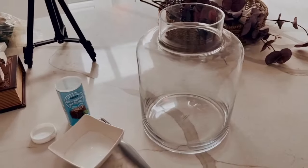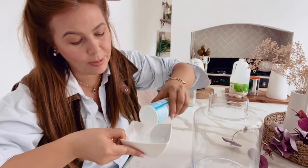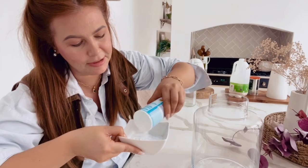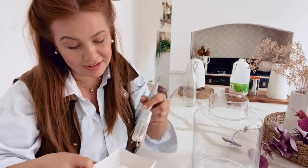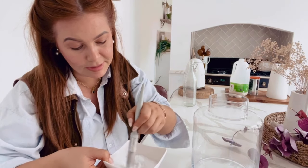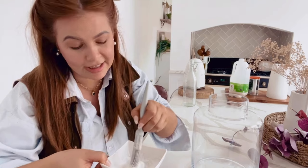So here goes nothing. Well, hello. I've got bicarbonate soda, right? I don't even know how much of this we're putting in here, but we're going to put a lot in because I want it really textured, I'm not gonna lie. So let's mix it up and see what happens. Don't worry, guys.